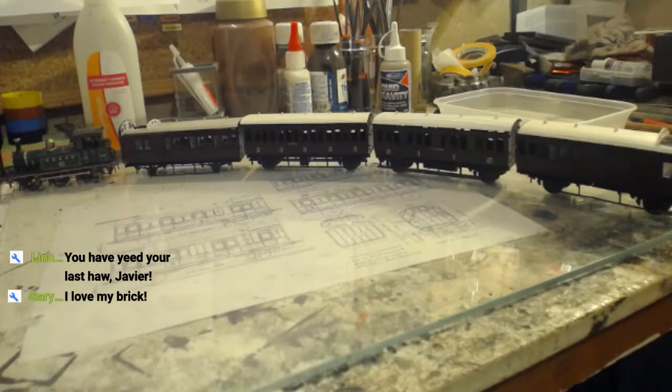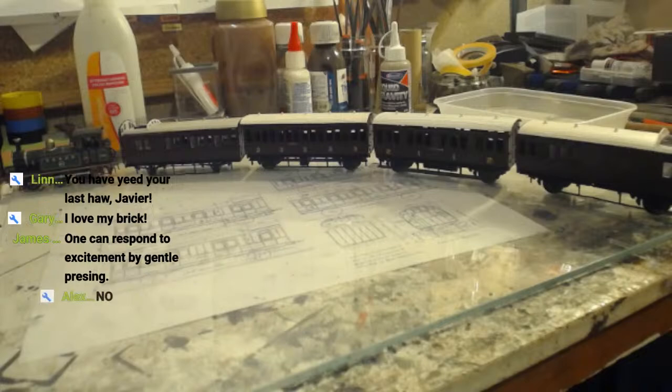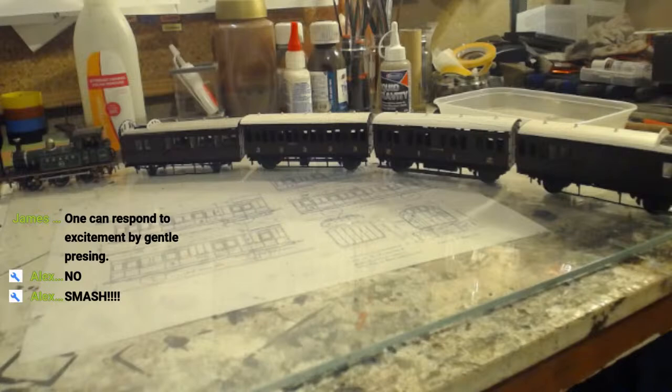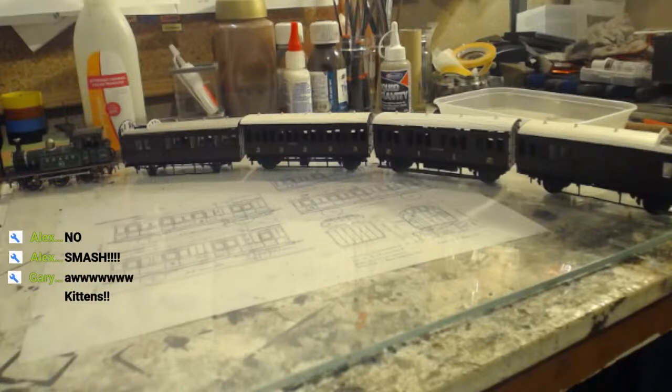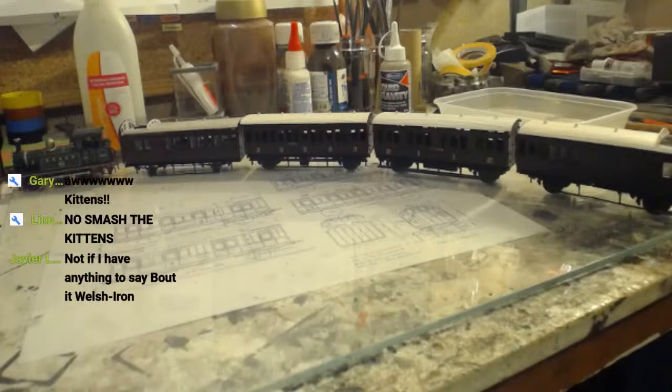Great progress as always, dude. Thank you, Alex. Pumpkin pea Batesville brick. You need your last tour, have you? One can respond to excitement by gentle pressing. Okay, James. But there we go. Like that, we have. No, smash the kittens. Smashing kittens is bad. Kittens like nice, gentle pets. Not if I have anything to say about it.